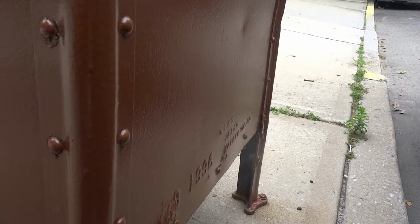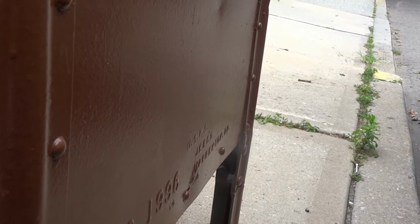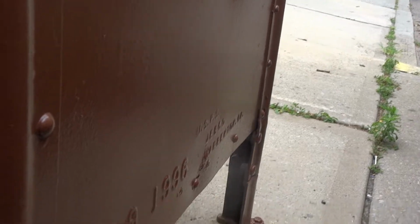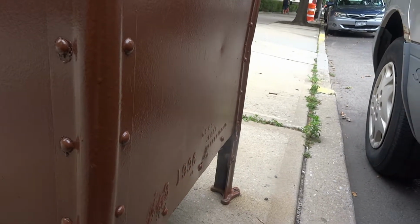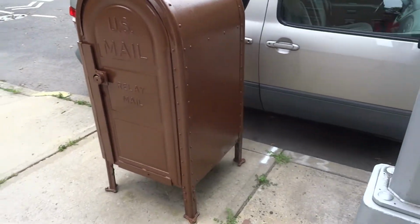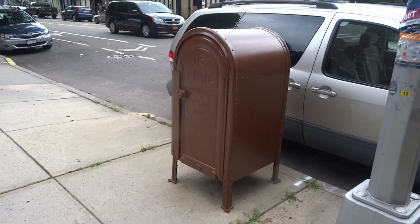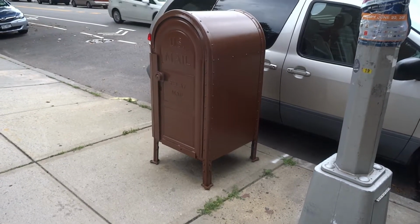And the blue boxes also have dates of birth on them, but they're all pretty recent now because they replaced every single one of them with newer versions that make it harder to pluck mail out of them, or make it impossible actually to pluck mail out of them. Evidently that was a big thing for a while. So anyway, there's your street furniture news for the moment.